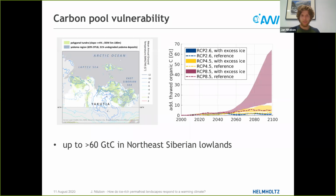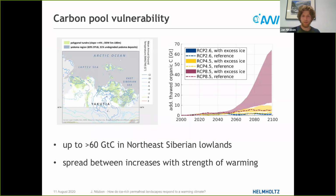Under the most extreme case, we would see up to more than 60 gigatons of carbon additionally subject to thaw in this area, compared to the beginning of the year 2000. And the other point I mentioned already is that this spread between the two hydrological conditions is really becoming stronger with stronger warming scenarios. So that means the uncertainty about the future permafrost degradation is increasing with stronger warming scenarios.